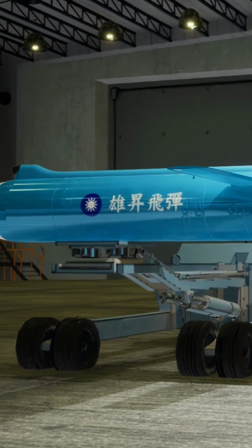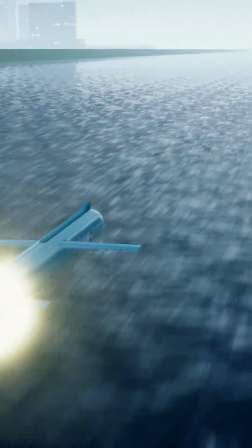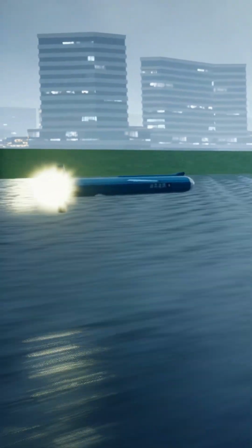This shows that the Hsiung Feng II-E, a ground-to-ground defensive weapon, is very important to Taiwan. It allows Taiwan's layered deterrence to be pushed outwards. This test, in addition to demonstrating military power, also tells everyone that the Taiwanese military has the ability to defend the security of the strait.